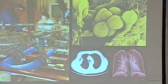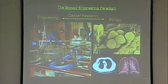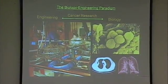And the way that we've been pursuing this here at MIT, as I know you've heard for the last 2 days, is by trying to build an interface between engineering and biology that's centered on cancer research. Now, of course, you might say this is in essence a merger of not just 2 different approaches, but 2 completely different philosophies of science. You could argue it's a merger of two cultures, if you will.